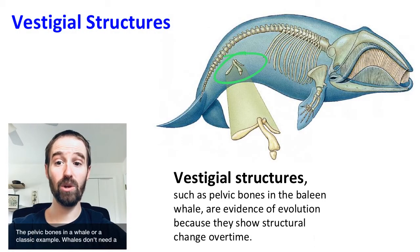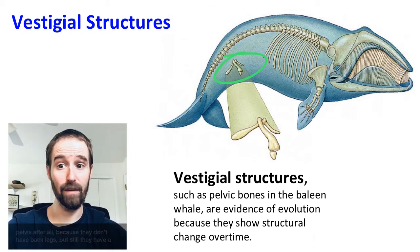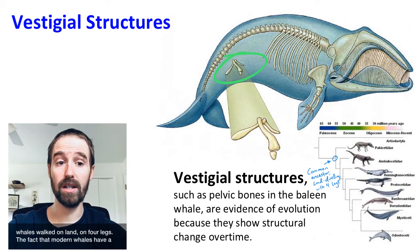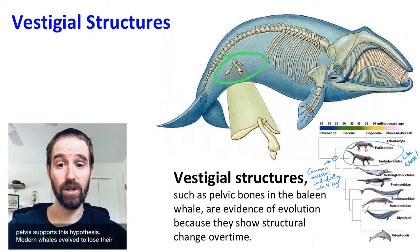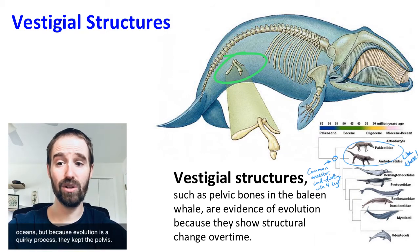The pelvic bones in a whale are a classic example. Whales don't need a pelvis, after all, because they don't have back legs, but still, they have a pelvis. But remember, the fossil record suggests that the ancestor of whales walked on land on four legs. The fact that modern whales have a pelvis supports this hypothesis. Modern whales evolved to lose their hind legs over the course of millions of years after moving back into the oceans. But because evolution is a quirky process, they kept the pelvis. The evidence for evolution is right there, hidden inside their skeletons.